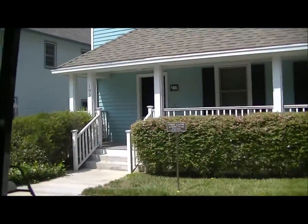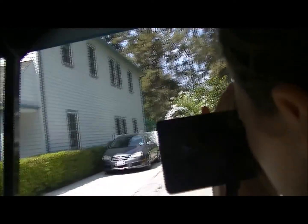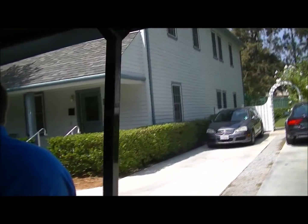But you see here, every single house here is a home to a production office of a show, like to the right, Two Broke Girls production office. Hold on, let me get a better shot of this. Right there, better shot. These two houses right here are Two Broke Girls. I'm not too sure about everybody else. I think Shameless is one of them over here.